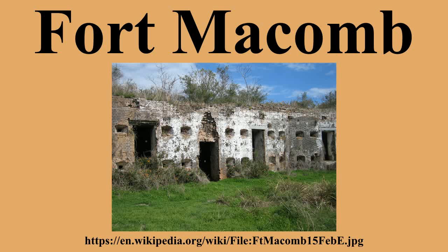The United States built the current brick fort in 1822, just 7 years after British forces invaded the New Orleans area from the sea, at the close of the War of 1812. It was named Fort Wood in 1827, renamed Fort Macomb in 1851, for General Alexander Macomb, former Chief of Engineers and the second commanding general of the United States Army.